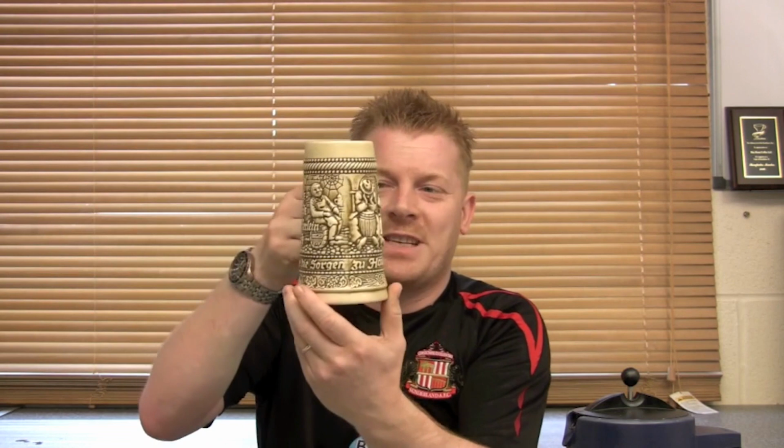The mug I'm using today, it's more of a tankard than a mug, but thank you to John Gordon for sending me this. John's a great friend of ours and a great supporter, and has sent us a few mugs in the past, and I've been meaning to use this one for a little while. So listen, John, thank you very much, and I hope all is well in your world.